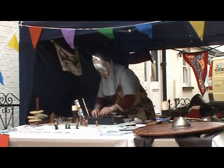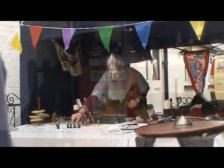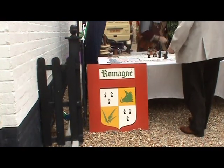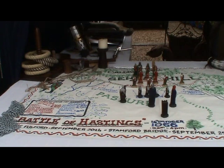Horndon-on-the-Hill is twinned with Romagna, which is located in the Brittany area of France, and here is a Norman man-at-arms who has been sent over from there to make sure that everything in Horndon-on-the-Hill is in order.